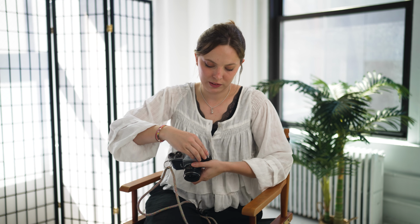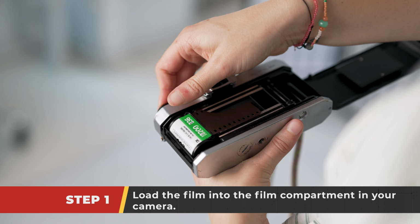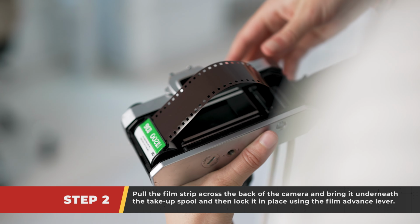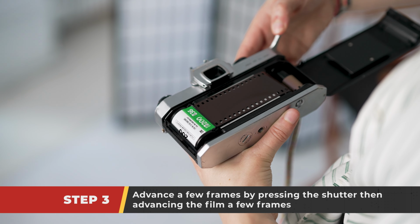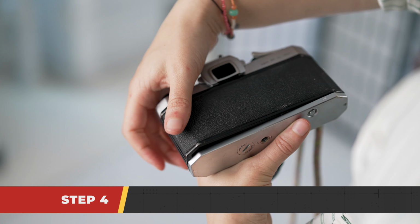Next, you have to load your film into your camera. And to do that, you just have to pop open the back. Then you put your film in, load it up onto the spool. All right, you gotta advance a few frames. You gotta make sure it really catches. Close it back up. Now you're ready to shoot your roll.